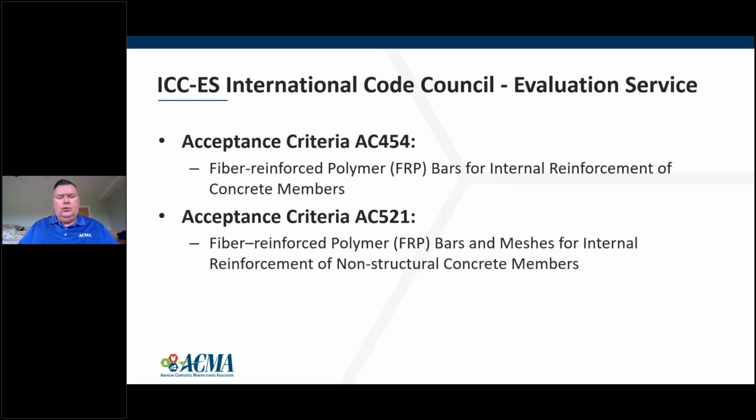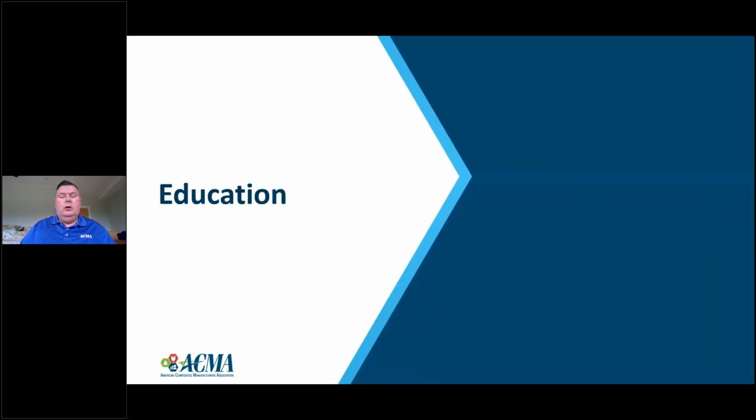And although not specific to transportation infrastructure, the International Code Council has developed two acceptance criteria, AC 454 and AC 521. One is for non-structural, one is for structural. What is interesting about these particular acceptance criteria are the recommended materials for reference. So it's a good reference standard for users and engineers.